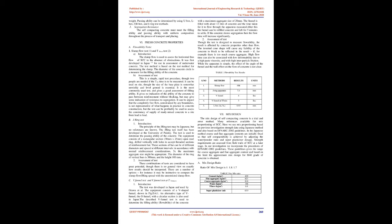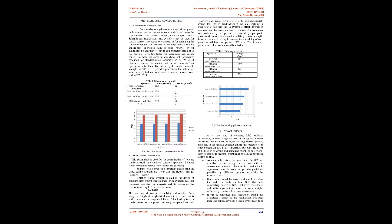It is the ability of SCC to flow into all spaces within the formwork under its own weight. Tests, such as slump flow, V-funnel etc., are used to determine the filling ability of fresh concrete. 2. Passing ability of self-compacting concrete. It is the ability of SCC to flow through tight openings, such as spaces between steel reinforcing bars, under its own weight. Passing ability can be determined by using U-box, L-box, fill-box, and J-ring test methods.